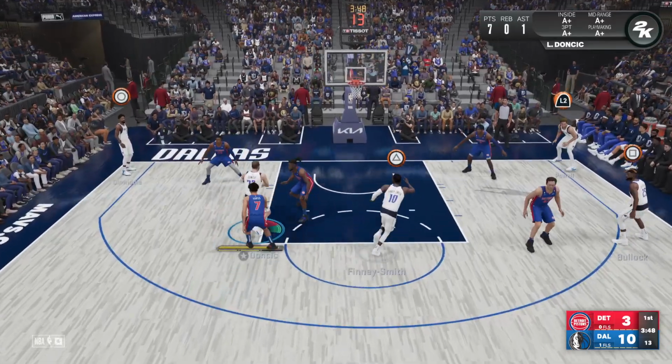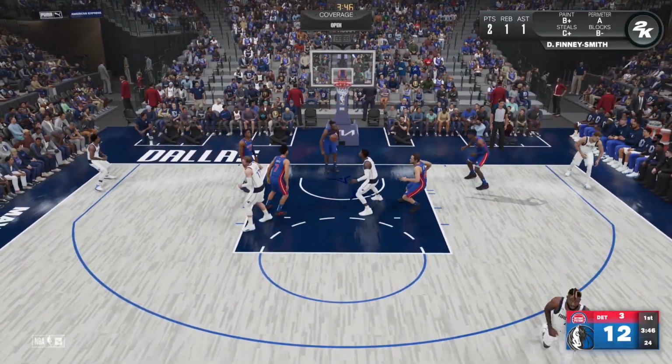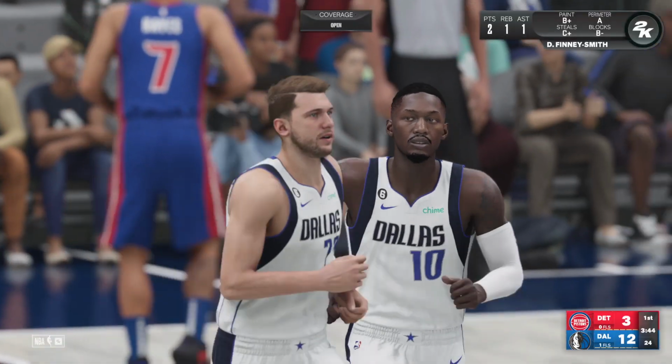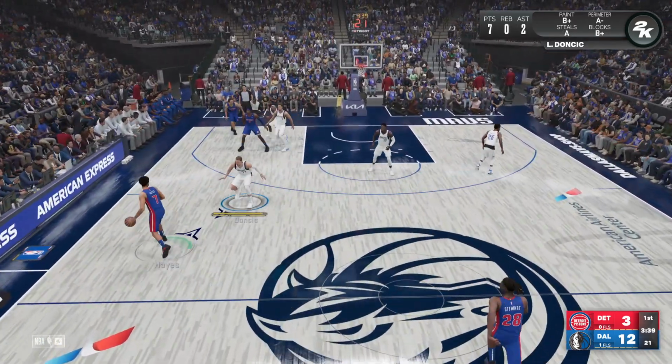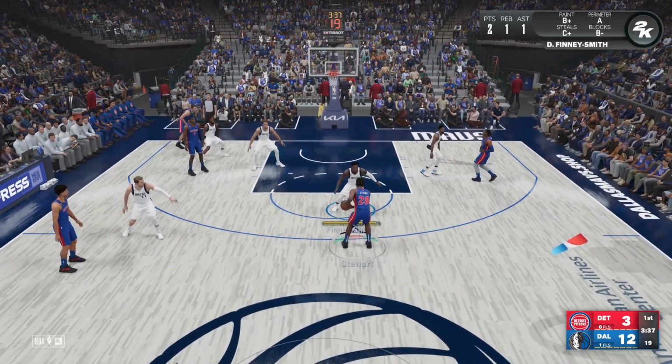Where was the defense? No help. You can't afford to give up these kinds of buckets. Are you kidding? 5 for 5, and they just got started. The Pistons have gone 1 for 3 so far. Pass to Stewart.